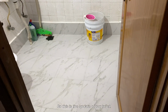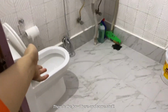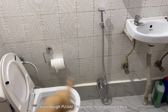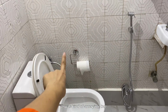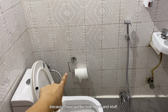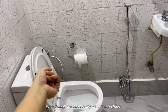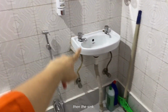So this is the update of our CR. It's already kind of finished. And there's the bowl here and some stuff. This one was supposed to be somewhere here, but even though PJ told the guy that he should put it here, he followed himself and put it here. It was kind of annoying, but we cannot just transfer this one here because there will be a hole there, so we just let it be even though we don't want it here. The guy just put it there because he said it's gonna be nice there. And then we have this one, and then the sink.